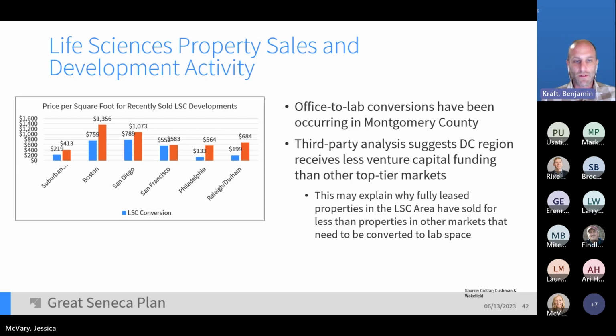One of them does have to do with venture capital. In a lot of ways, venture capital actually subsidizes life science rent. Early stage startup firms are not generating any revenue. They're basically living on their funding. And there's a lot of venture capital in San Francisco and Boston, more than there is here.